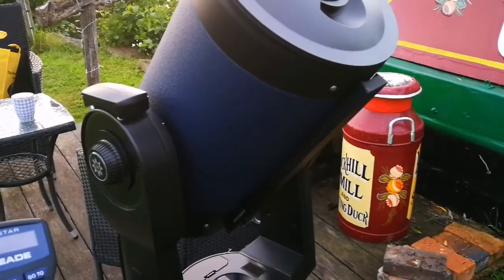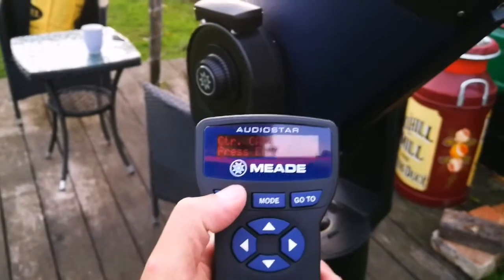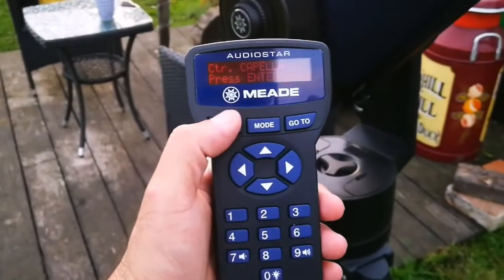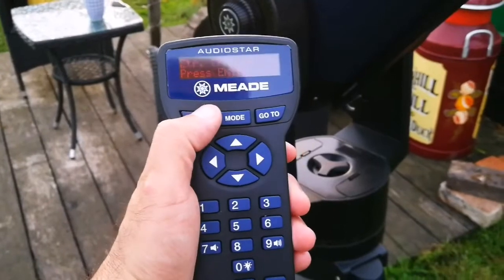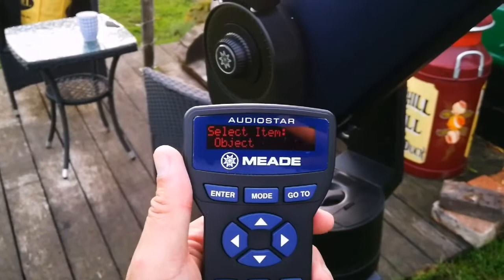It's correcting itself. Okay, so I can now press enter if you see it. Of course, I cannot see Capella at this time of the day. The Sun has just set, so it's not visible. But let's just say enter. I agree with it. So now, alignment successful.